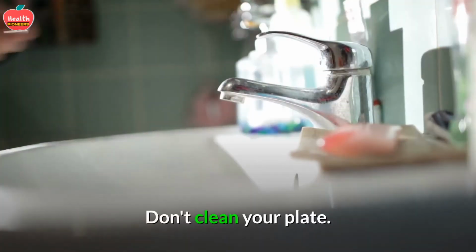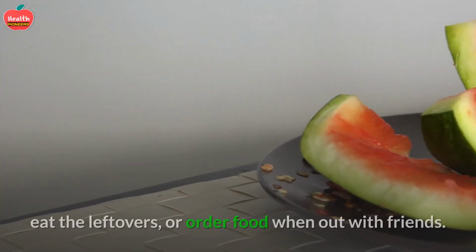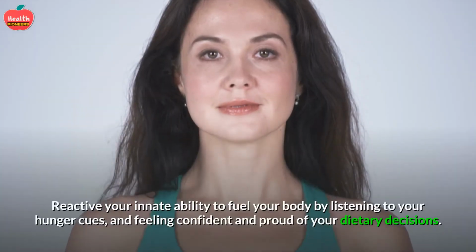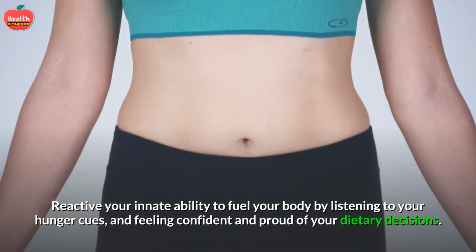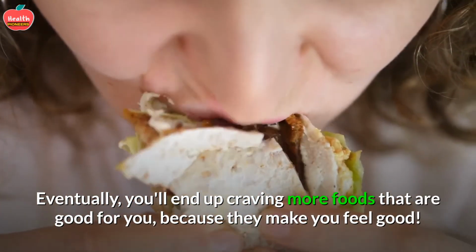Don't clean your plate. Too often, we feel as though we have to clean our plates, eat the leftovers, or order food when out with friends. But really, we don't. Reactivate your innate ability to fuel your body by listening to your hunger cues, and feeling confident and proud of your dietary decisions. Eventually, you'll end up craving more foods that are good for you, because they make you feel good.